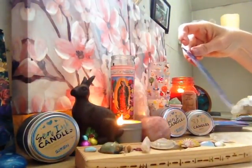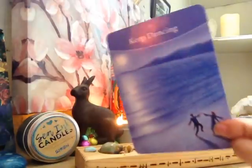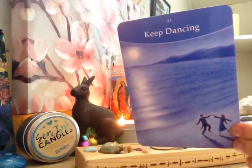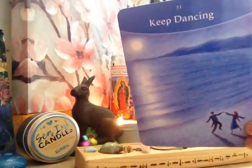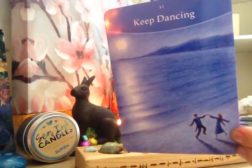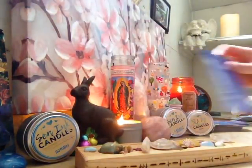And it is Keep Dancing. Oh, how beautiful. It looks like Dancing in the Moonlight. That song, Dancing in the Moonlight. Oh my gosh, I will put a link to what I'm hearing in my head because I'm not going to start singing it, and it just instantly popped in there when I looked at it too. So yeah, very beautiful. And let's see what comes up.